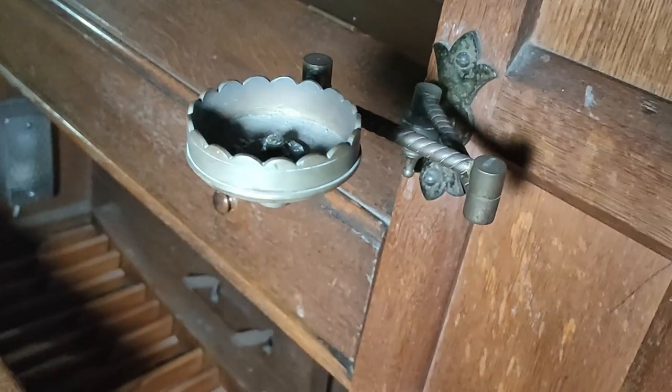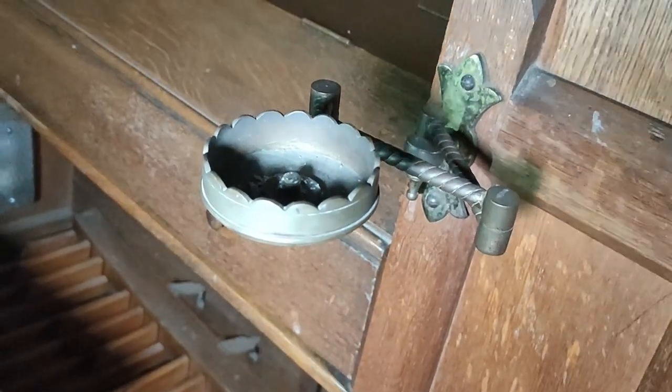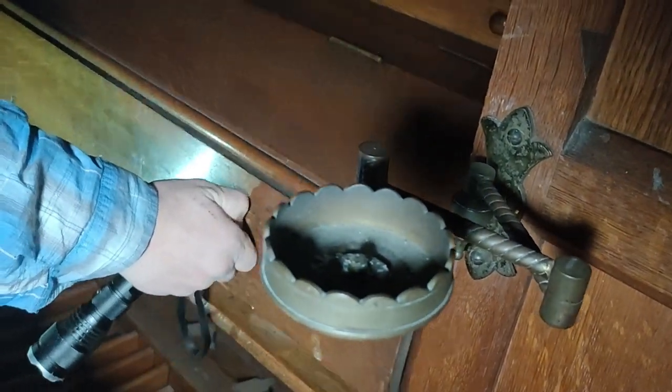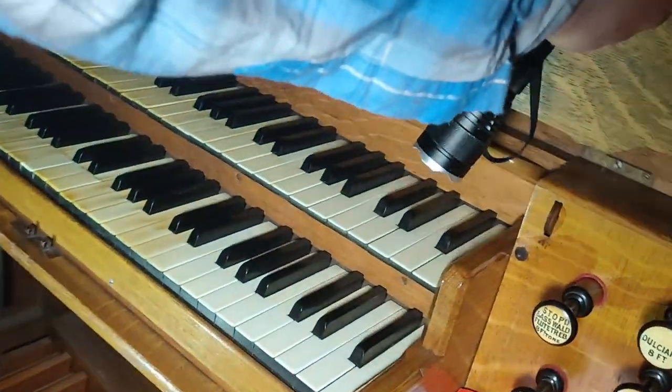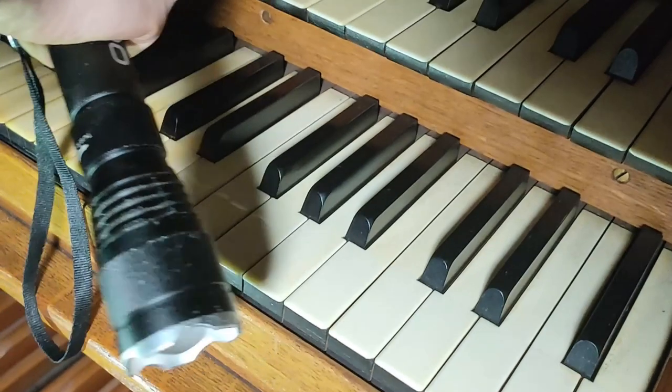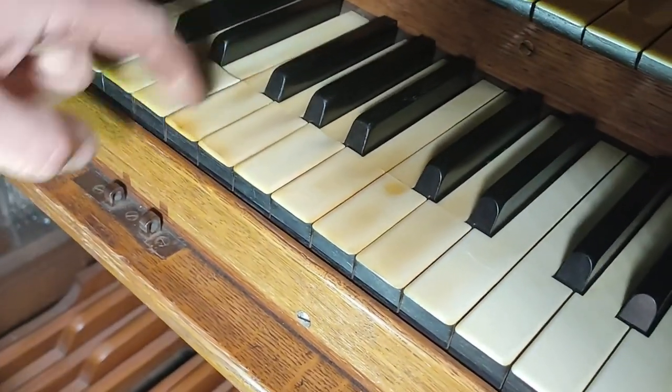Could be anything. Oh my god, this organ is so old. This is pretty cool. I've never seen one like this before. Yeah, it's got to be old. That's where you put your candles, each side of the organ. And that other side pulls out as well. Is that going to be open? No. Don't play it though. Look at the colour of the keys. Don't touch that. Yeah, that's because they've worn them out.